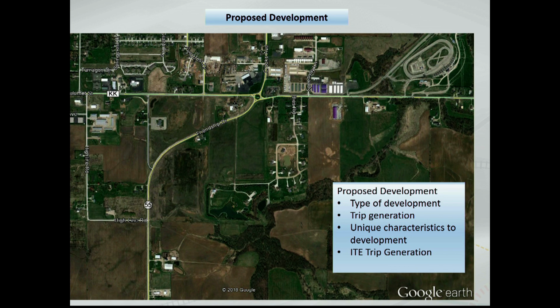Dependent upon that is your trip generation. Most times we use the ITE trip generation. We do work with communities where if they have duplicated types of developments in the area, we will sometimes allow them to modify that based upon actual counts at other sites like that.